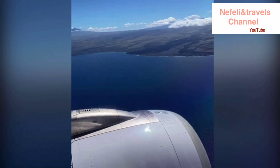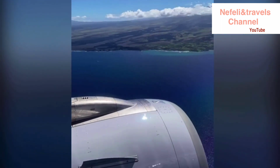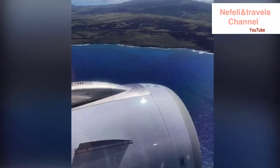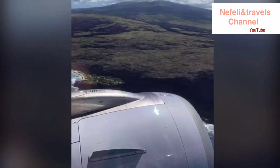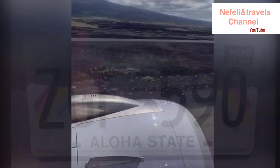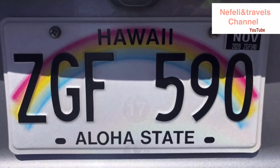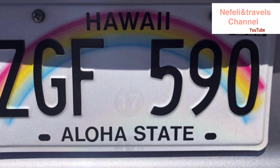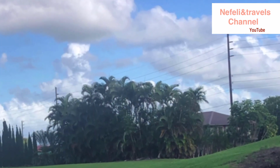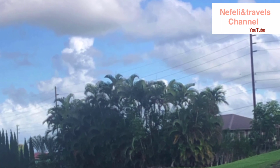The flight departed from San Diego Airport and arrived at Hawaii Big Island. Everyone has to see this big island of Hawaii, which is an amazing top destination for everyone. Let's get started with our Hawaii Aloha stay. I'm so excited to show you all the beautiful places that we visited.